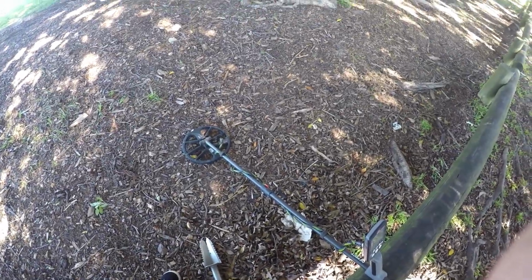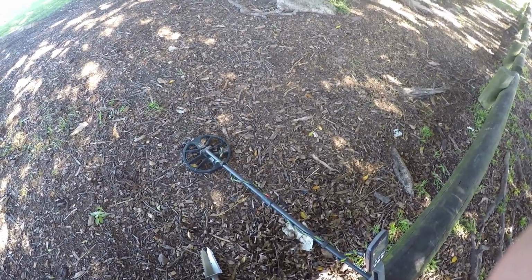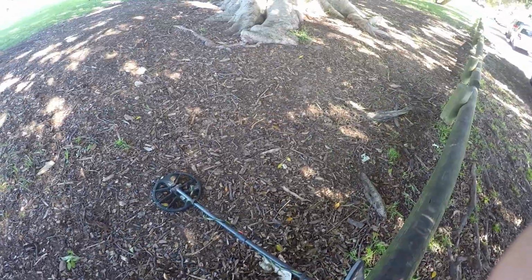Alright guys, I'm giving up on this park. Not finding much at all. A few brown buggers and one penny so far. And I've covered a large area, so I'd say this park is pretty hit. But we're going to move on anyway. Okay, 20 minutes later. We're back.